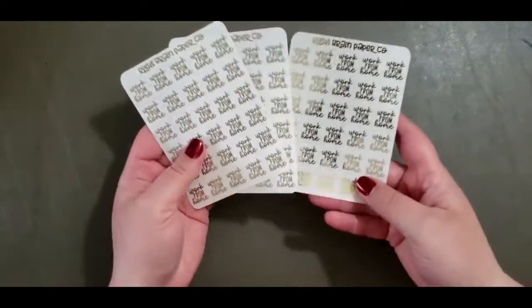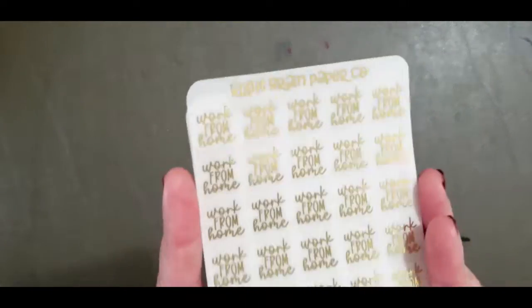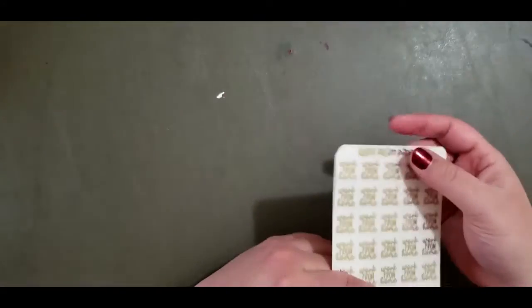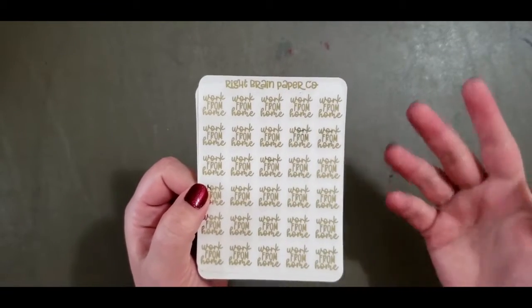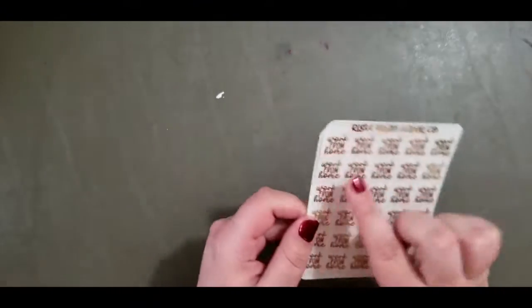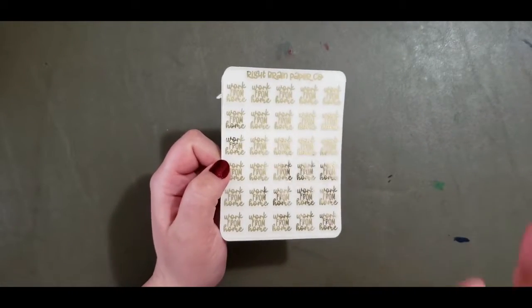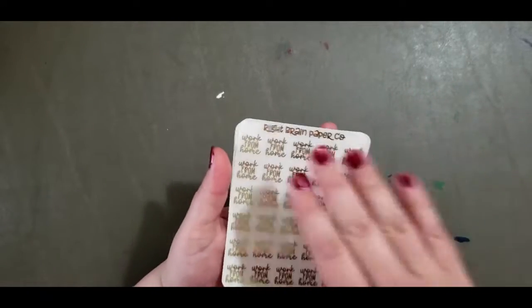And so these, I'm not going to use them right now because we're working from home indefinitely for my job. But the idea is whenever we do go back to working in the office, I will have hit enough seniority that I will get 2 regularly scheduled work from home days. And so I'm going to use these to mark the work from homes in the top part of the day. Be like, and this day I work from home and this day I work from home.